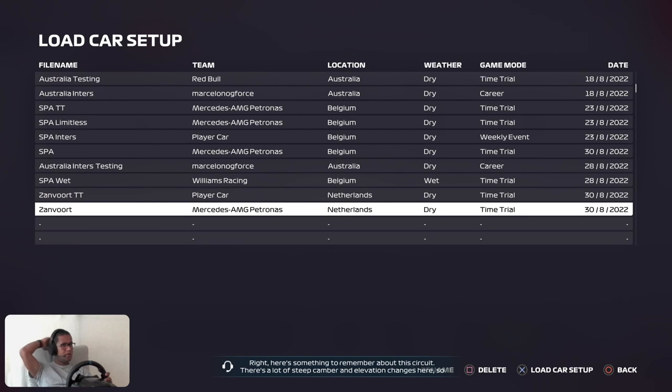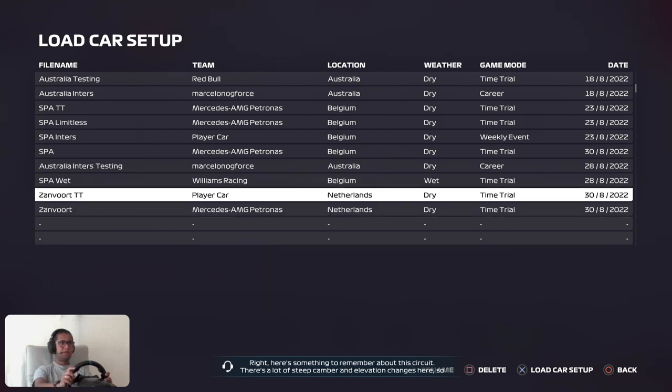Right, here's something to remember about this circuit. There's a lot of steep camber and elevation changes here, so be careful, especially on cold tyres. Turn 12 is very tight and can sneak up on you, so turn in nice and early.